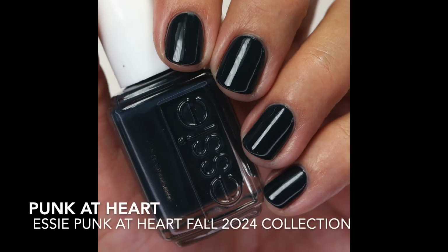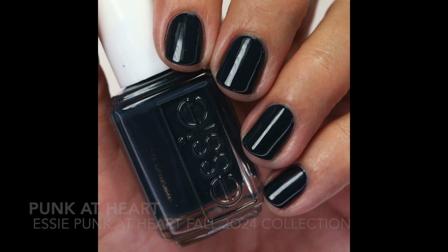It's like this beautiful shimmery blue, perfect for fall. I love navy blue. It's just a stunning shade, and like I said, I can't wait to wear it as it gets a little bit colder. Then Punk at Heart, the namesake of that collection from Essie that came out this fall, is this beautiful navy, and I love it. There's lots of navies that Essie has. This is the one that I pulled in because it's fresh and new.